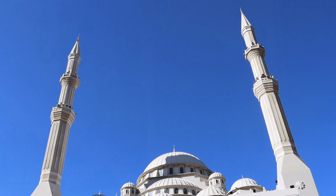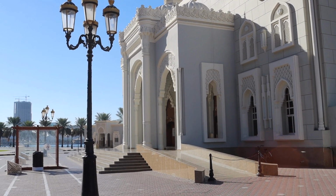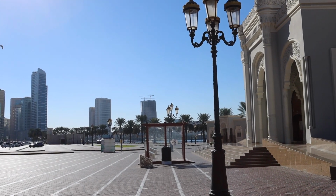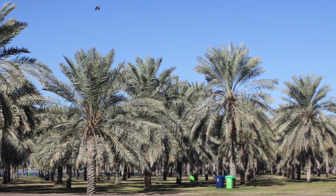According to Wikipedia, the design is Turkish Ottoman and was influenced by the Sultan Ahmad Mosque in Turkey. This particular mosque is open to the public, but we did not go inside since we weren't sure our regular clothing would be acceptable. Next to the mosque was a really nice looking family park.